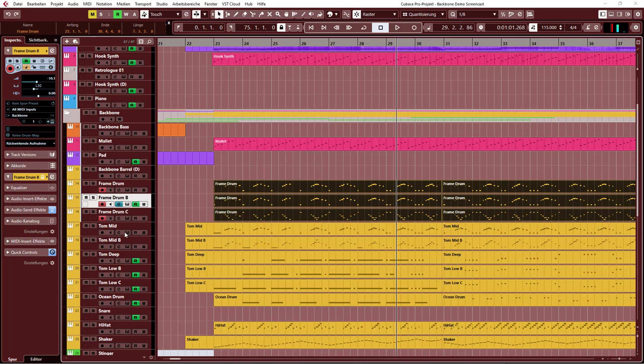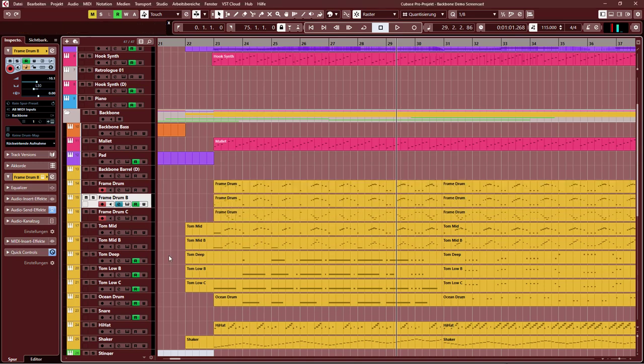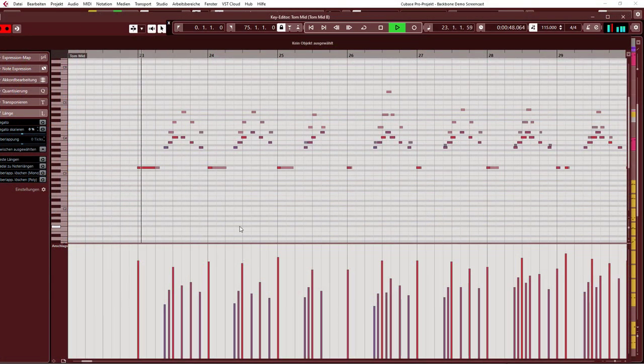I've divided them into two mid and three low layers. The two mid layers are quite simple. I've created one sound that's higher with a crispier aspect and a deeper one with more bottom to it. With these two layers, I made heavy use of the pitch. Let's have a listen.